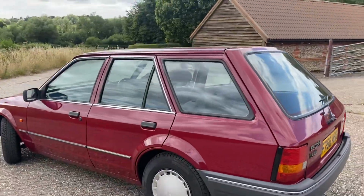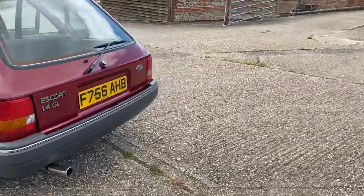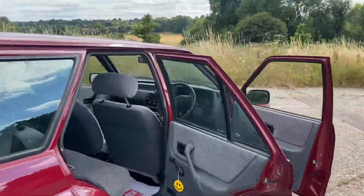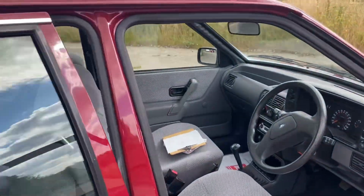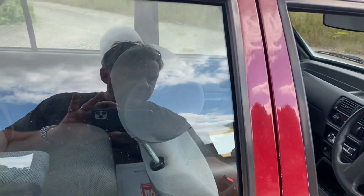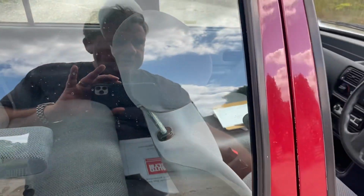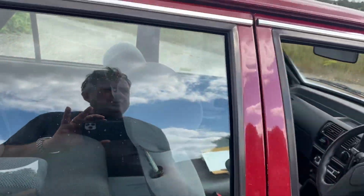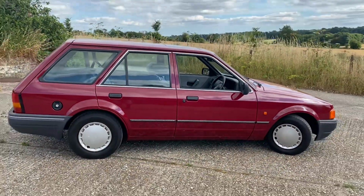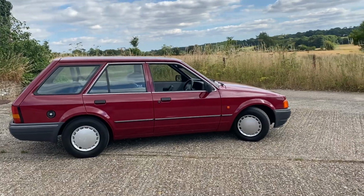I'm really impressed with the condition of the car. It drives really well. It sounds great. They always sounded quite peppy, these 1.4 CVH engines. And let's show you another little feature of the car. And I'm right in saying that being a GL, we've also got electronic locking, a nice feature. Well folks, 85,000 miles on an Escort Mark IV estate 1.4 GL.